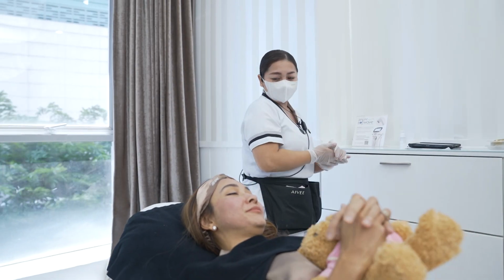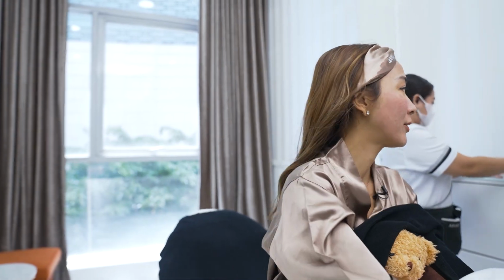How is it? Red? It is, yeah. Oh, yeah, it's red. Wow. Super red. It's more red than chili. I have my pigmentation here. There's more here on this side than here, I feel like. It's so red in here. So there you have it, a vampire facial.